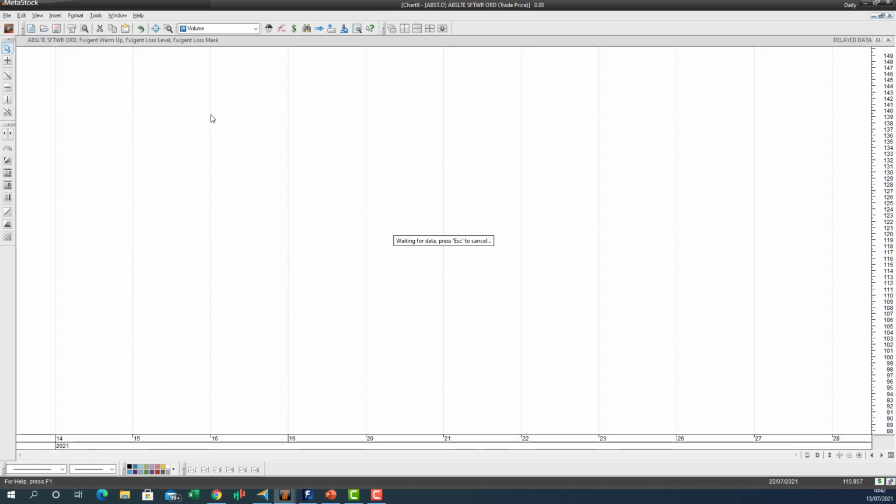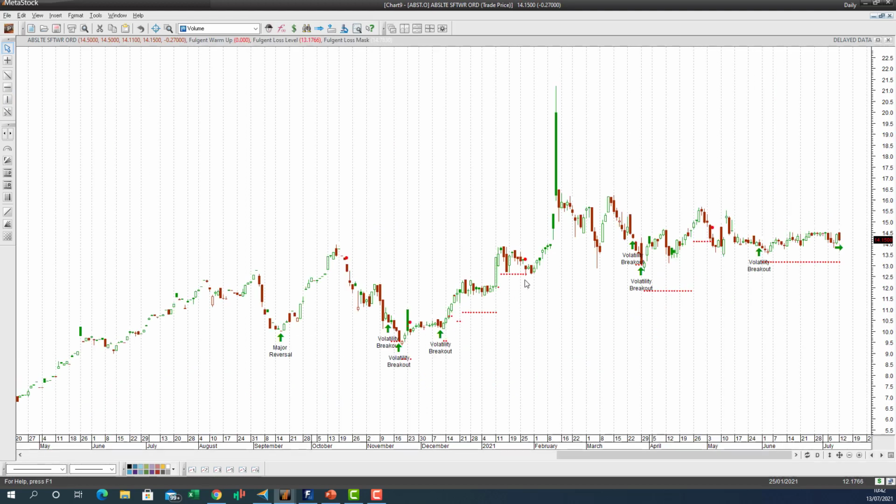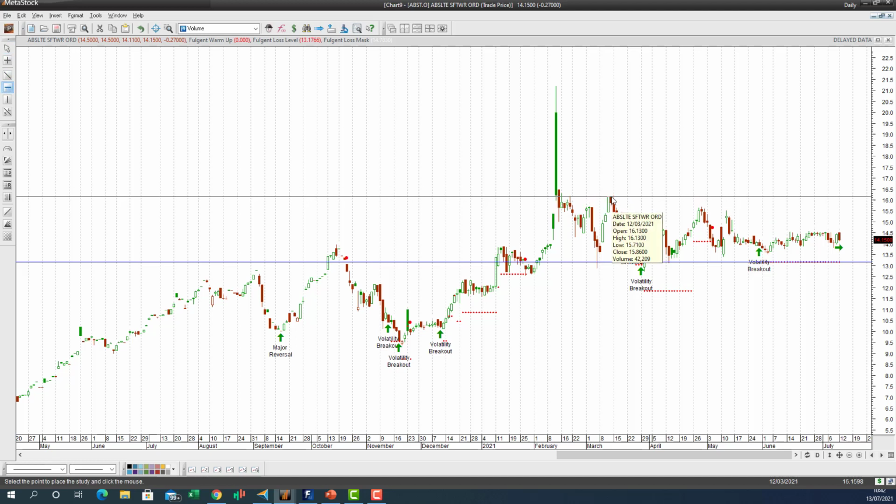Absolute Software, ABST. Huge move, volatility breakout, caught that move. Now it's moving sideways, in a period of consolidation, there's your stop loss. So there's still some time to get into this one, 13.15. The upside resistance targets are these old highs here. And not sure if it'll ever get back to that one anytime soon, but it's forming a base, so when it breaks out of this base, that's another profit target there, and then that one on the top there. So far so good for ABST.